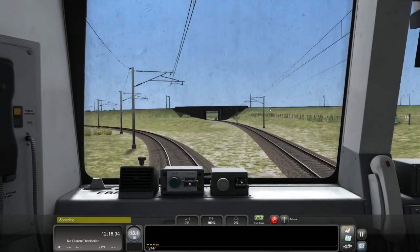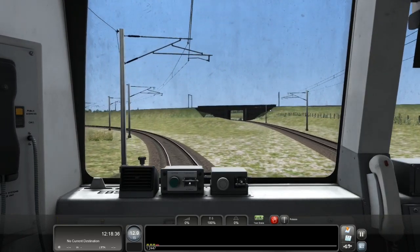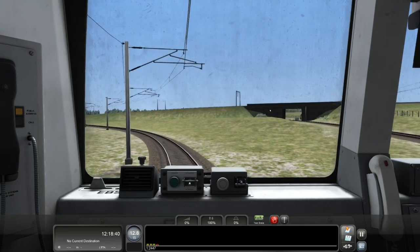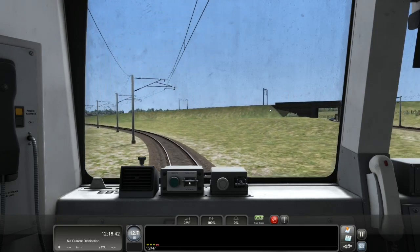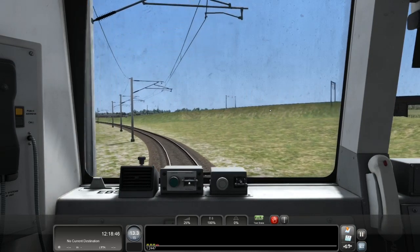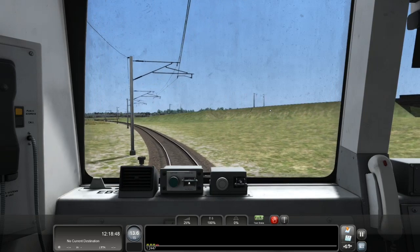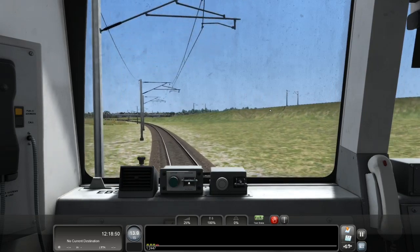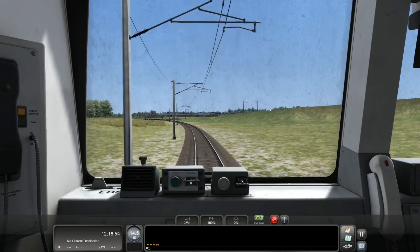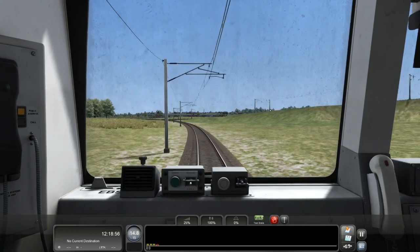Okay, we're at 15, so as we diverge away from the track now, we'll take this back to the depot. I believe all our UK locos are tested at the Velim Track Centre in the Czech Republic. That's where our locomotives are tested, the Velim Test Centre.